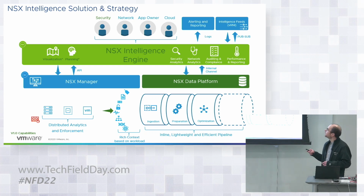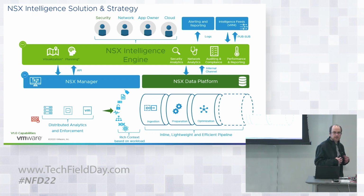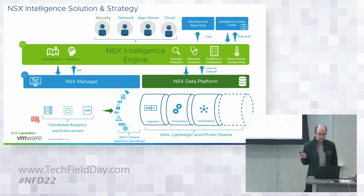Importantly, we've also built this platform to be highly extensible. So we can serve or share analyzed data with existing security tools and share feeds with other VMware solutions or our partner ecosystem. This is all built as an extension to the NSX platform.